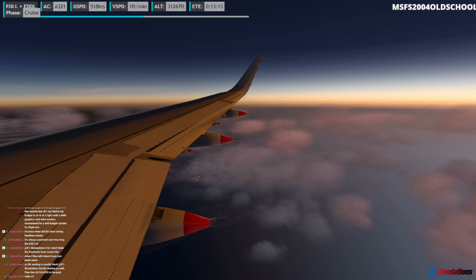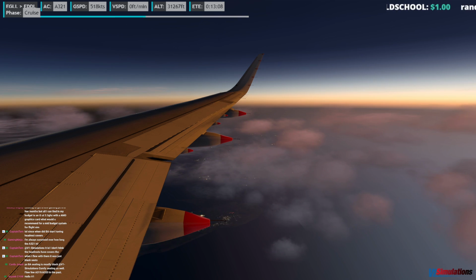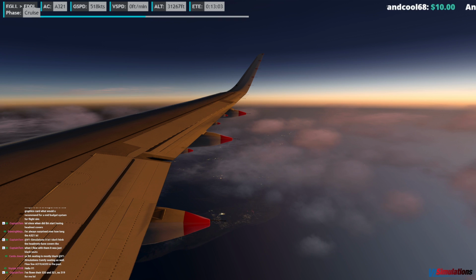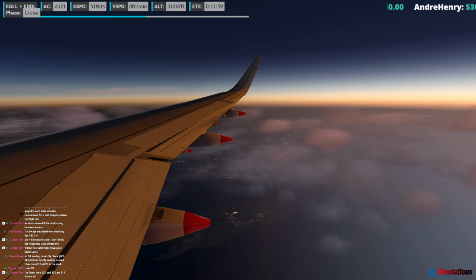What I've been hearing from the guys in chat is if you get some of those faster HDDs, you can put a lot of scenery on them and they still aren't going to affect your performance. But I would definitely recommend putting X-Plane itself on a solid state drive just for loading and things like that.